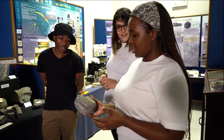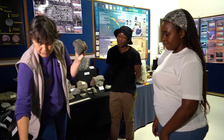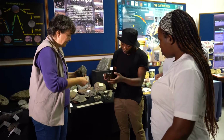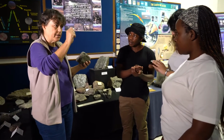Is it found at the sea? No, this is in fact a volcanic rock. This is a froth version of this rock here. So this is an obsidian. So that's volcanic glass. Okay. So you can see it's quite shiny, and just like glass, you can use it actually as a cutting tool.